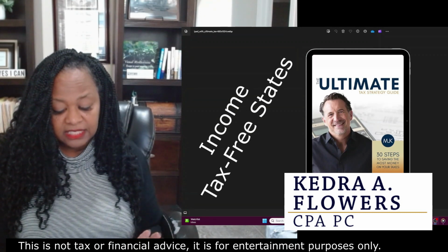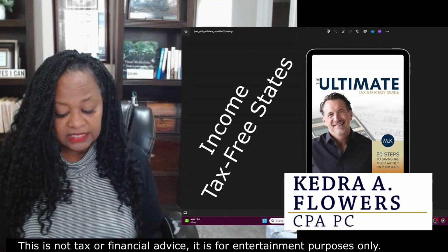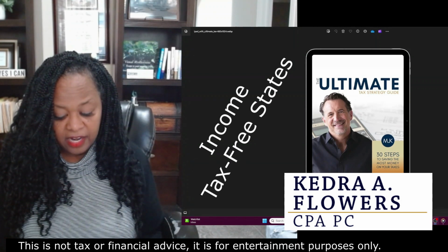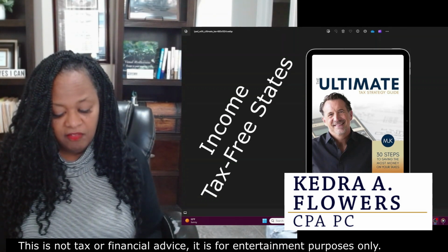There are 8 states that have no income tax at all. Those states are Alaska, Florida, Nevada, South Dakota, Tennessee, Texas, Washington, and Wyoming. 3 states don't have 401k, IRA, or pension distribution taxes, and that's Illinois, Mississippi, and Pennsylvania. So all other states have taxes.